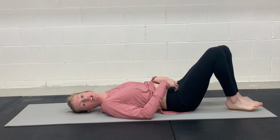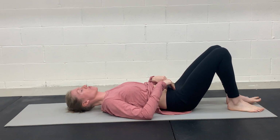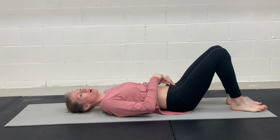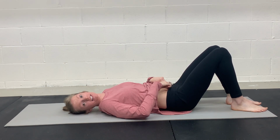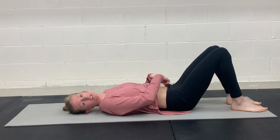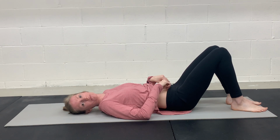C-section scar massage or mobilization. That's what I'm going to be going over here. So we're just going to pretend I'm going to do this on my lower abs. I have not had a C-section, so I don't have a scar, but I'm going to just pretend that I have one down here to show you some of these techniques.